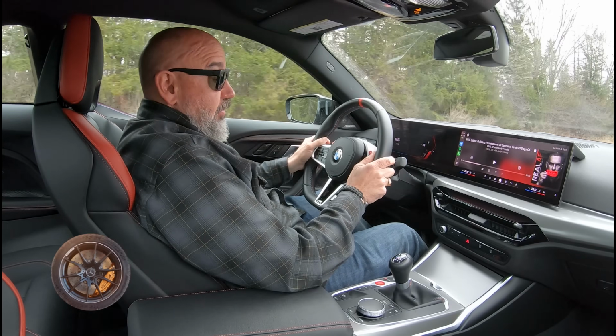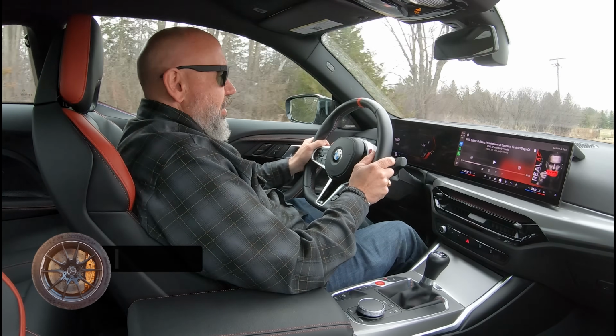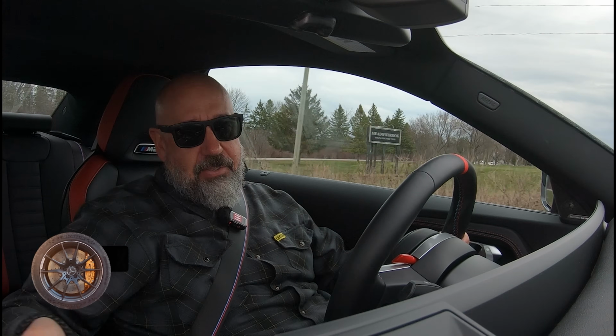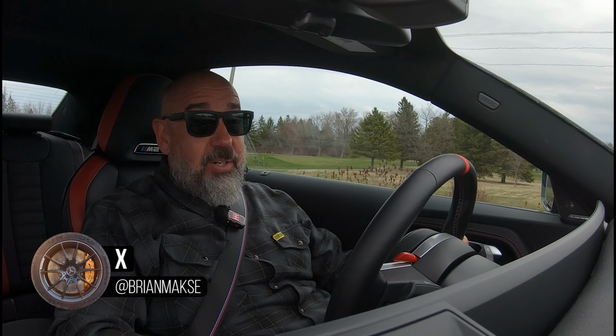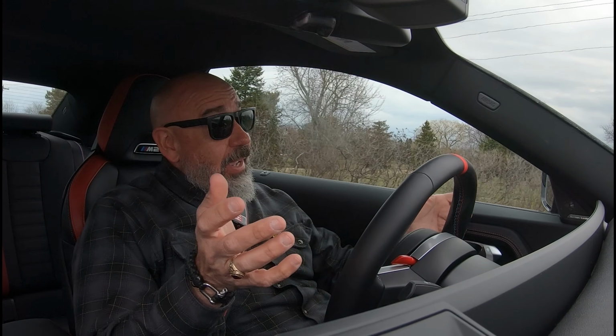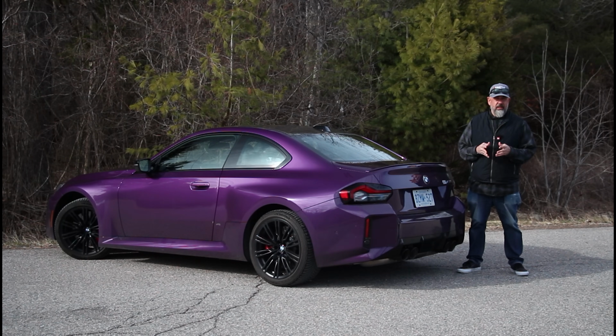Now for 2025, BMW's given the M2 a light refresh, which is a great excuse to revisit this M2, but also they've maintained the manual gearbox, which is another great reason to drive this M2. And before we get into what it's like to drive, let's have a look at it in a little more depth. For 2025, the M2 has been given a light refresh, both outside and inside, and of course it does get that 20 horsepower bump.